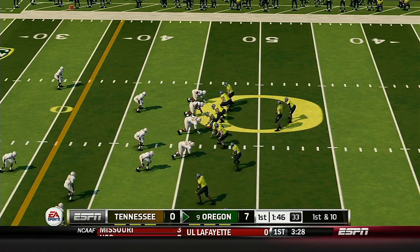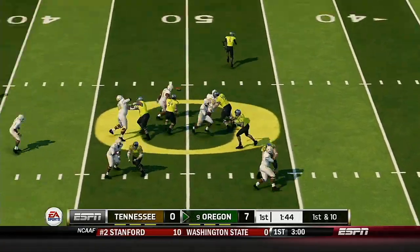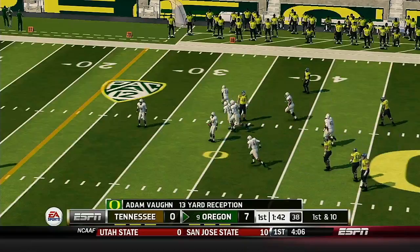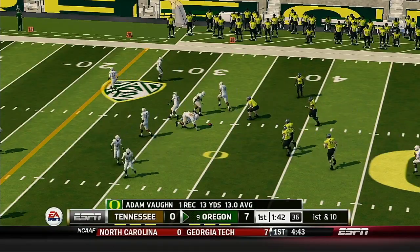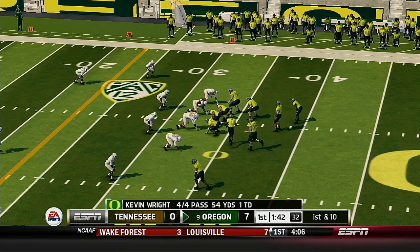Nothing tentative on that run at all. He looked very determined and got the first down. And he's immediately tackled. Oregon up 7 points.